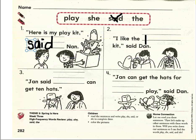Let's write play on the handwriting line. Lowercase p, L, A, Y. I like the play kit, Dan said. Go ahead and cross it off from your word bank once you've used it. We won't need it again.